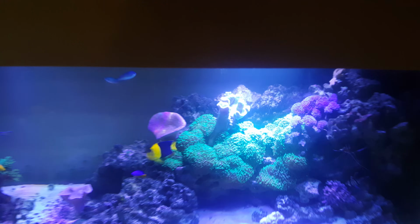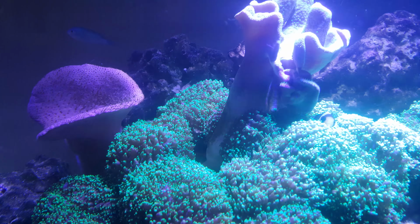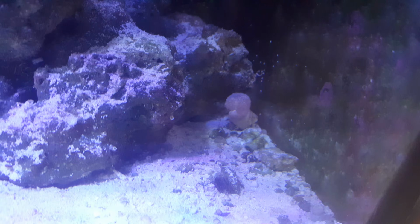They look really cool. My leather here, as you can see, is molting right now and fragging itself, so it's about to drop off a little bud. And it dropped off another bud that fell down here, right there. I'm probably going to put that on a plug and give it to someone.